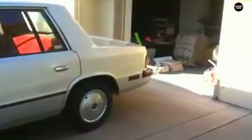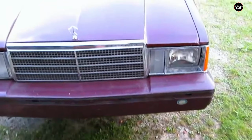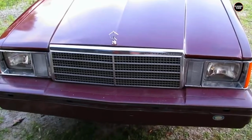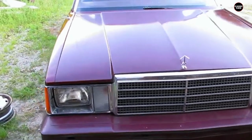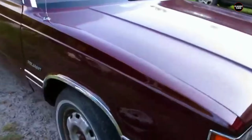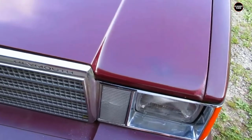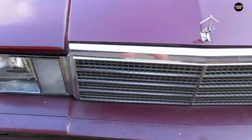One of the most immediate criticisms of the Dodge Aries and Plymouth Reliant was their styling, or rather, the complete lack of it. Both cars were unapologetically boxy, with straight lines and flat surfaces dominating their design. The styling was utilitarian at best, with a focus on function over form. While this simplicity may have helped keep costs down, it left the cars looking uninspired and dull, especially compared to sleeker imports like the Honda Accord or Toyota Camry.